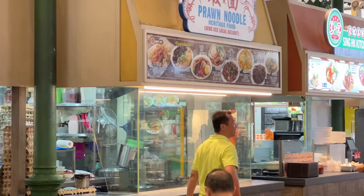And here in Lau Pa Sat, you can find tons of different cuisines. You can find Korean, Japanese, Vietnamese, Western food. You can find Malay food, Indonesian food, local Singaporean food. The variety is endless for your taste buds right here.